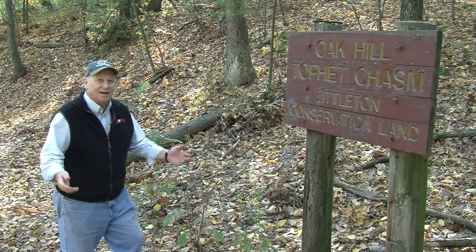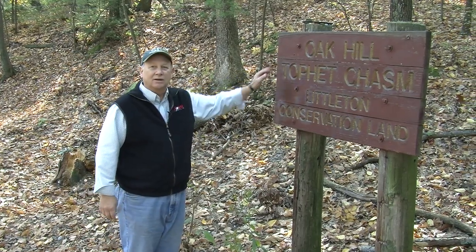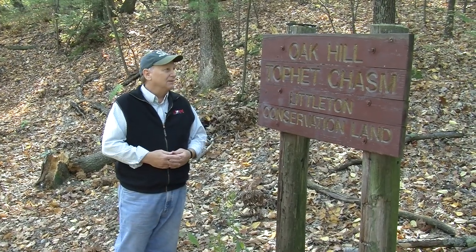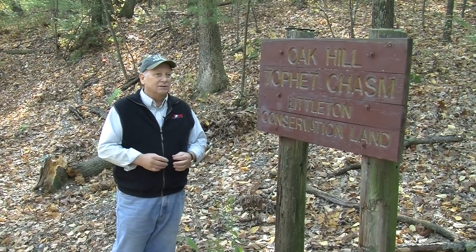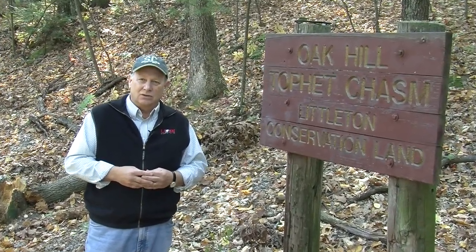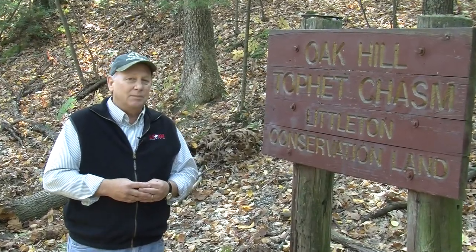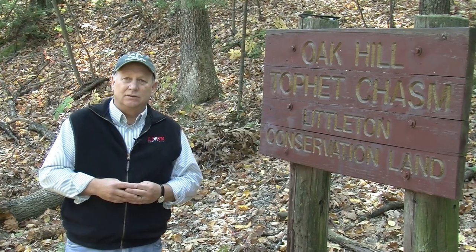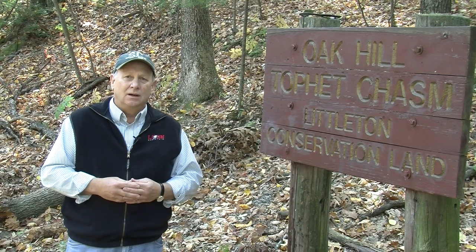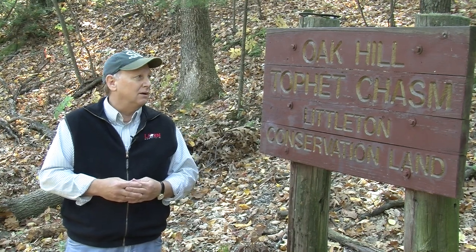Okay, well, as promised, here we are at Oak Hill. We've just arrived here from the Prouty Estate. And Oak Hill is a gem in Littleton's conservation land. There's about six miles of marked trails through here. You can spend hours walking around Oak Hill.